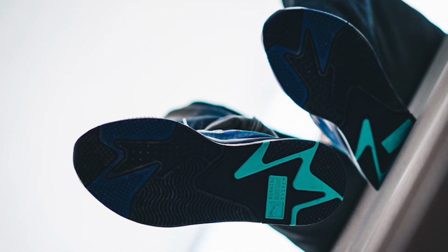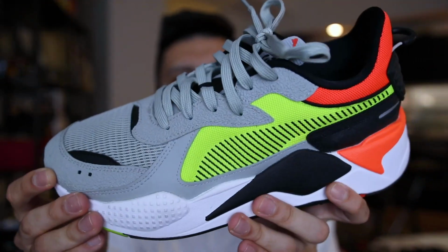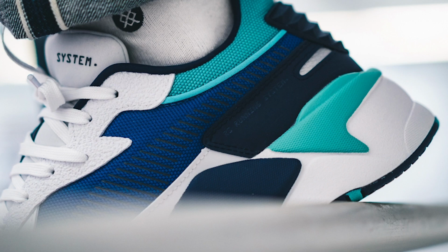So let me know in the poll in the top right hand corner of the screen right now, which colorway do you guys like more? Do you guys like the OG Puma RS-X Hard Drive, these right here with the gray, the orange, and the neon yellow, or do you prefer the blue Puma RS-X Hard Drive?